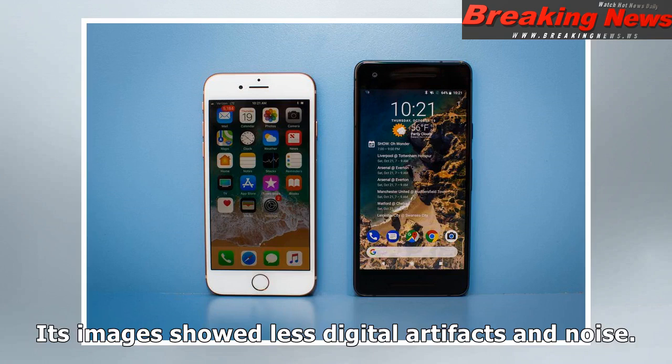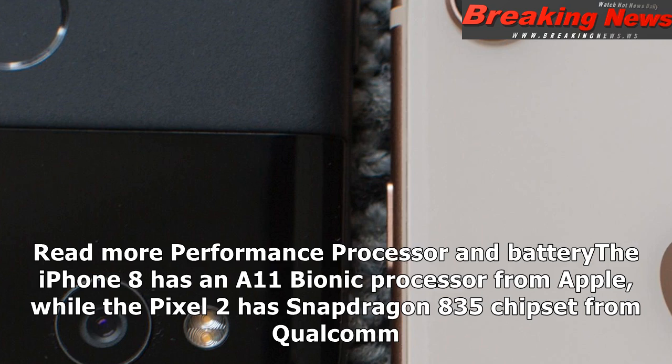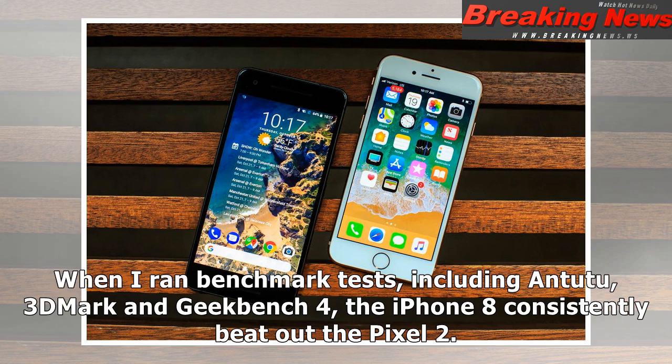During our battery test for continuous video playback on airplane mode, the iPhone lasted 14 hours and 12 minutes. It also has wireless charging. In the same test, the Pixel 2 didn't last as long, clocking in 13 hours and 28 minutes.